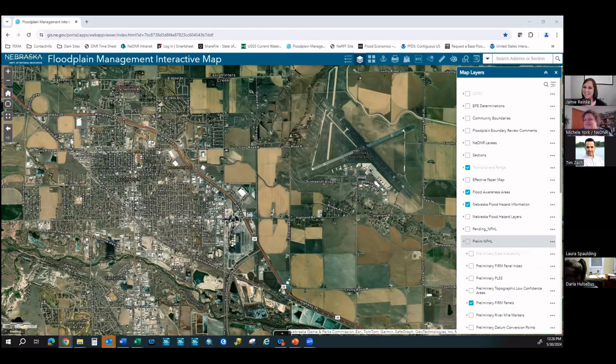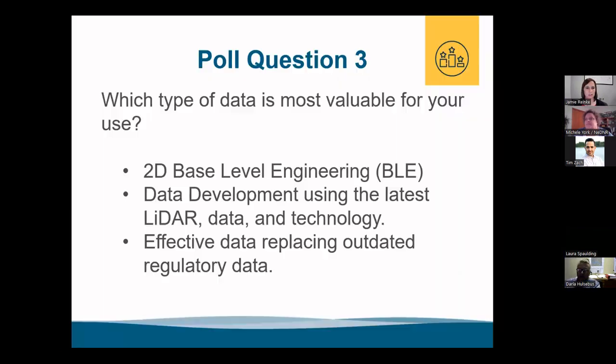Oh, you missed the flood awareness areas. Yes, we pulled them down just because we know that they're going to change and we didn't want people to be confused on what they were seeing. Hopefully we'll have some up for you though, mid to late next year, because we'll start that work in October. Any other questions?